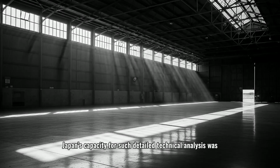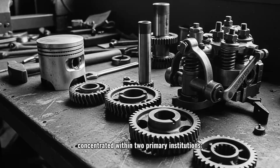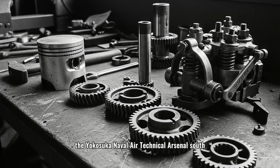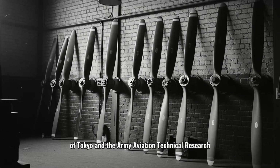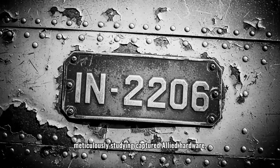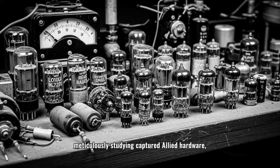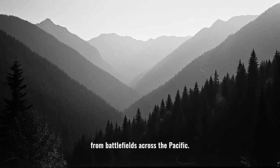Japan's capacity for such detailed technical analysis was concentrated within 2 primary institutions, the Yokosuka Naval Air Technical Arsenal south of Tokyo and the Army Aviation Technical Research Institute at Tachikawa. Throughout the conflict, these organizations had been meticulously studying captured Allied hardware, recovering whatever examples could be salvaged from battlefields across the Pacific.